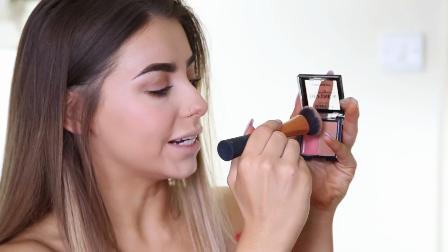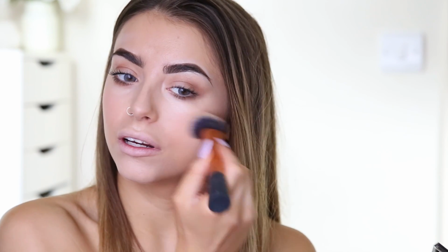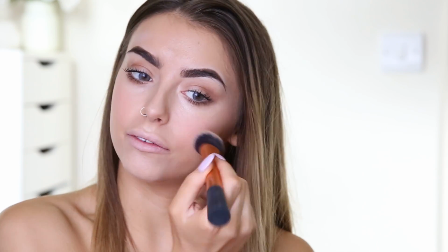Next I'm going to go in with the Medium 2 kit, and I'm going to go in with a bigger brush and just go in the blusher shade and pop that on my cheeks. It's quite like a nice neutral pink shade. Obviously it's not ideal because the pans are so small, you do have to be pretty careful with your brush, but again, for £1 you can't expect like an insanely massive pan or anything like that.